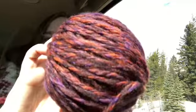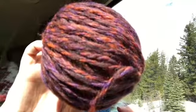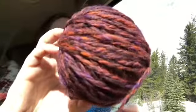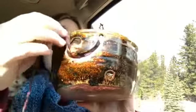So here it is in the ball. Let it focus. There we go. So there you go. There it is in the ball. Really pretty.